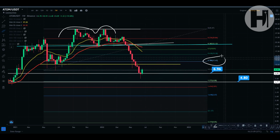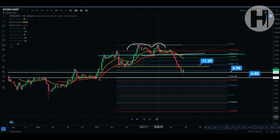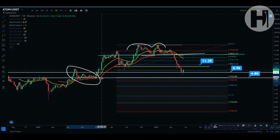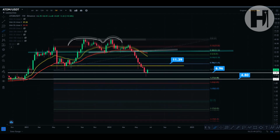You also have the 0.786 Fib retracement over here. If I bring out the price tag, $11.40 is the price. So here you can see that we do have the swing low as the June low, and we have the swing high as our all-time high, which is slightly different from the previous fib that we had. So here the 1.272 is sitting at $4.88, something that we could potentially land on because we do see support over here on this level at $4.80. So if you want to set up some buy limit orders, that would be a great area in my opinion.